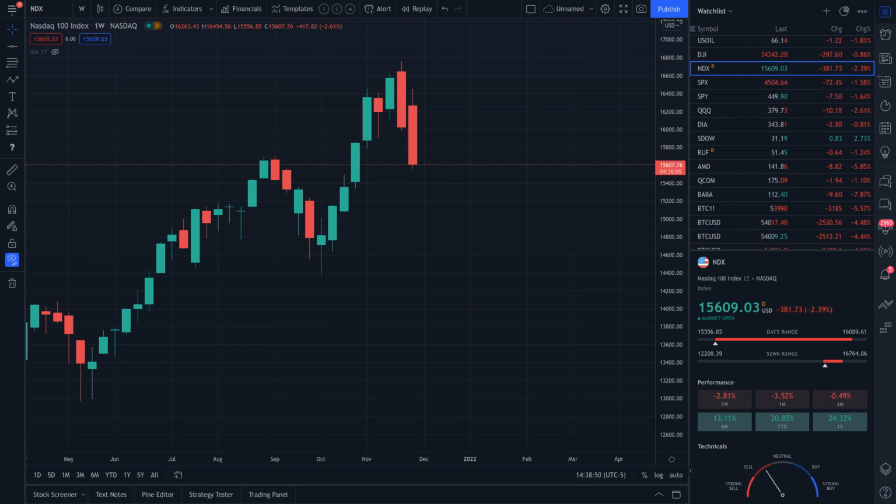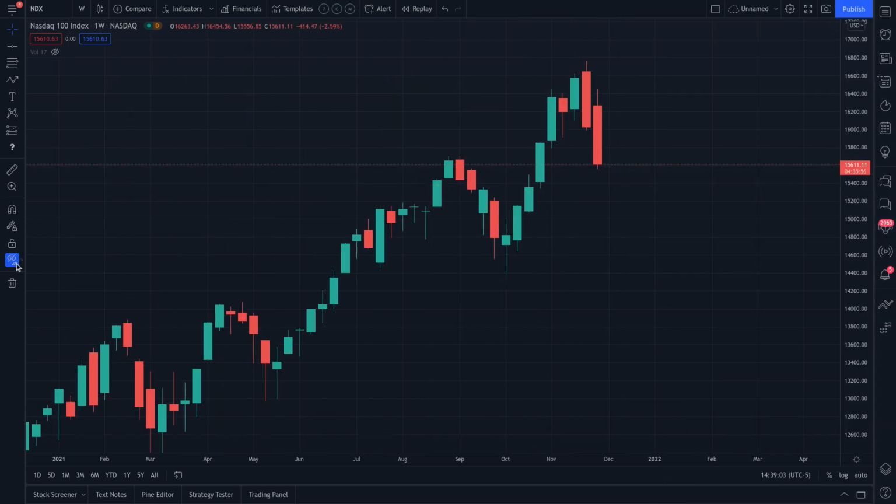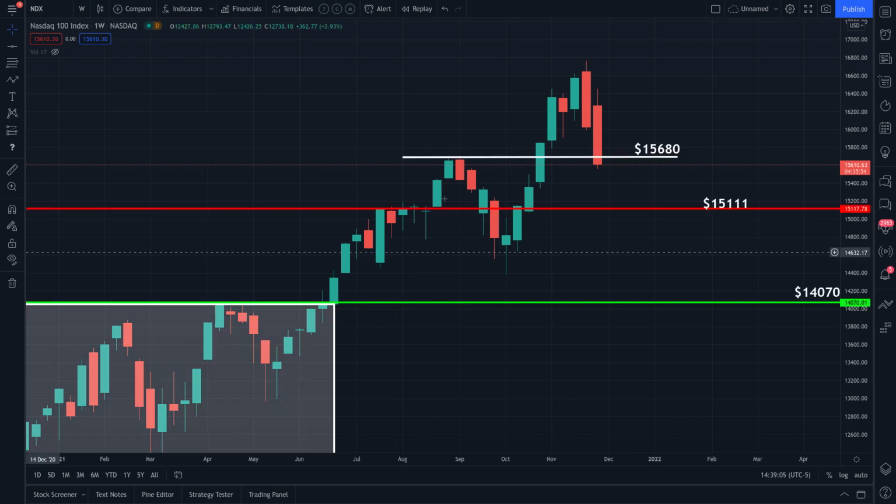So today is December the 3rd. I think it is 2021, and the current price, we'll start with the NASDAQ, is $15,613.05, slightly negative 2.3% for the day. Hope you guys are doing well out there. Here's the chart.